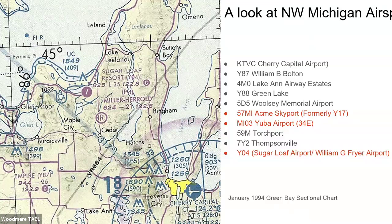We've got the Acme Skyport, which I'll go into depth a little bit more later. We've got Yuba, Torchport, Thompsonville, and Sugarloaf. And these are all airports that I picked out that I want to mention are local to the Grand Traverse area. These are all airports I have landed at, airports that mean a lot to me because I have trained at every single one of those airports. I've camped out at a lot of those airports too. All of these airports have a special story to how they play into the local aviation community.